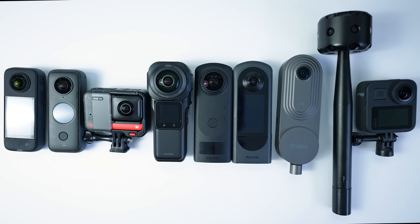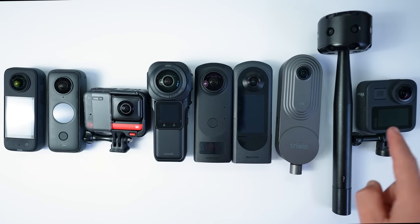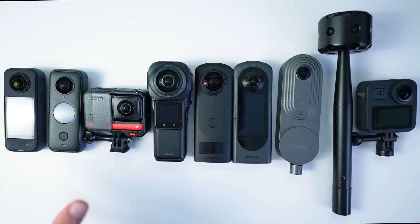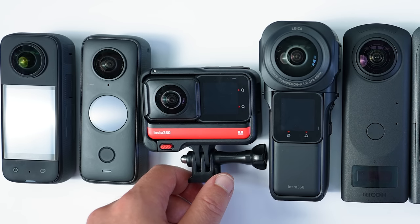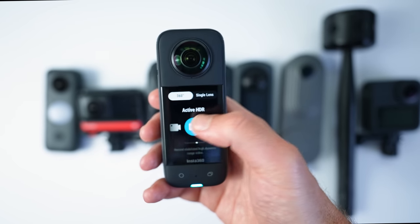This is cardboard. Let's talk about designs. Which of these cameras has the best design? Let's start with screens, and the ones that catch my eye are the X3, the Theta X, and the GoPro Max have the three biggest screens of the lot, with the X3's being significantly bigger than the other two. This makes using the X3 so much easier, because I find the small screen designs of cameras like the One X2, the 1-inch, the One RS are so small that it's easy to choose the wrong settings and go around in circles trying to do something basic, whereas the X3's is so big, it's almost like having a phone screen attached to your camera.